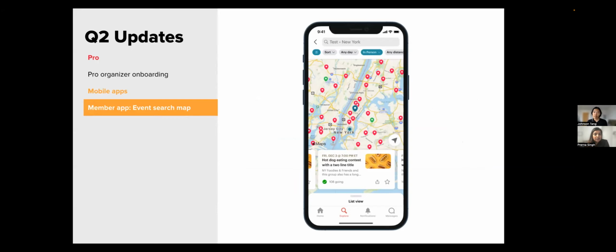The list view is also just a quick tap away in case you want to shuffle between the two views. But our hope is that this makes it visually easier to see where your events are geographically, and then make a decision whether or not you want to attend them. So really exciting to help improve our search and discovery.